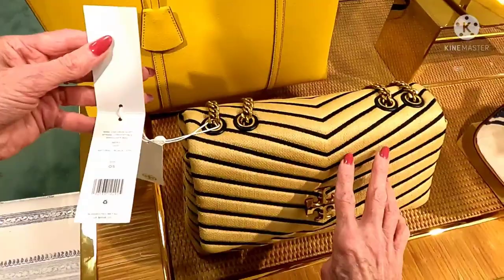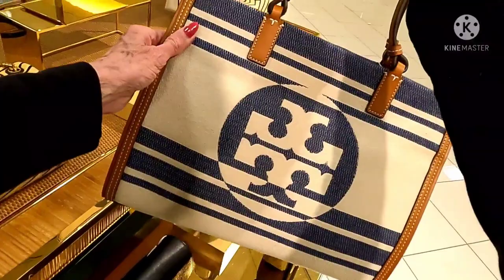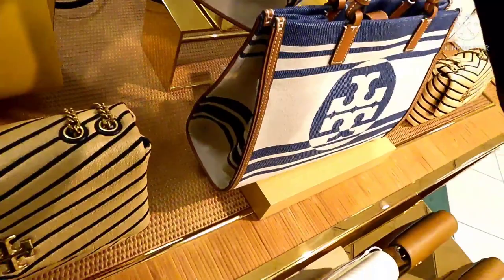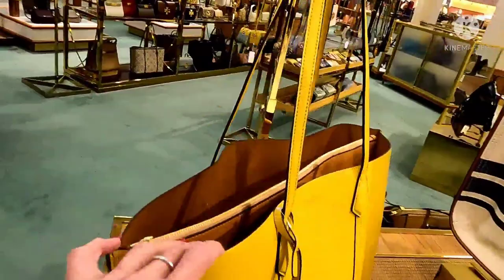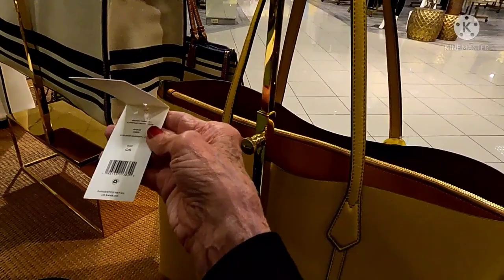And this is the Kira Chevron soft straw convertible shoulder bag. And this one is $4.95, the Ella Jacquard Stripe small tote. And they do have a large one, and the large one is $5.28. And this beautiful yellow tote here. This is $4.48. And that is the Perry triple compartment.